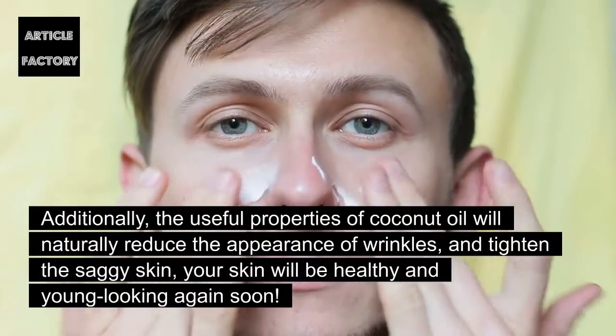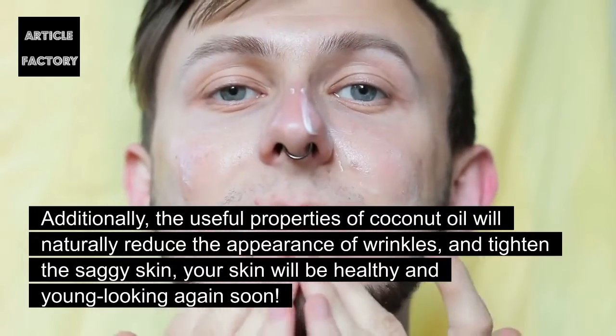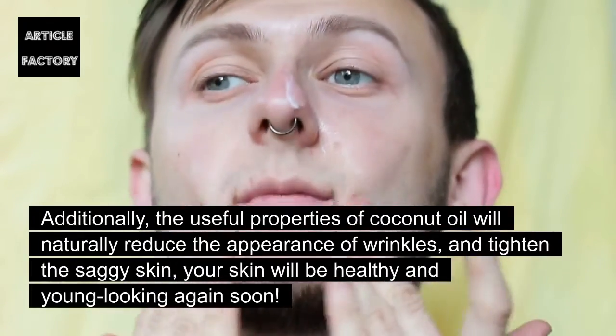Additionally, the useful properties of coconut oil will naturally reduce the appearance of wrinkles and tighten the saggy skin. Your skin will be healthy and young looking again soon.